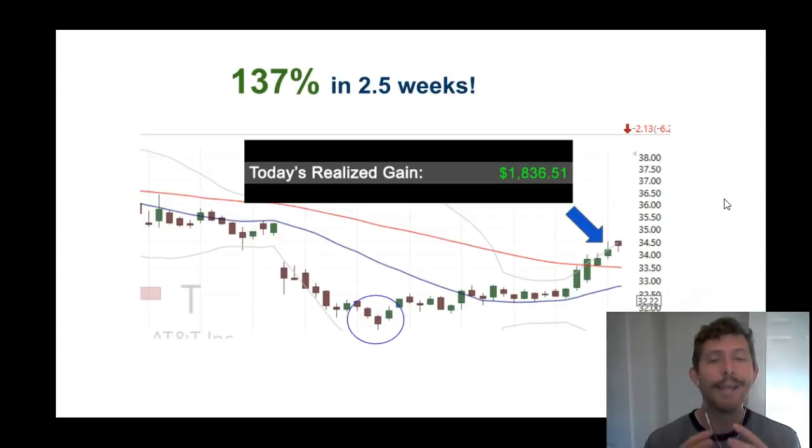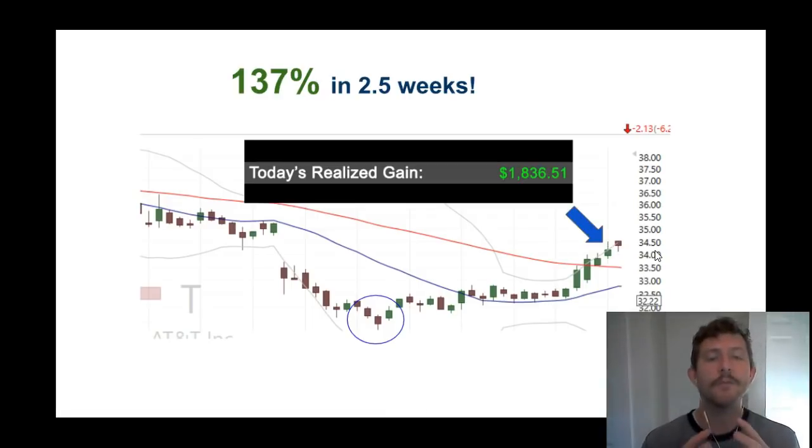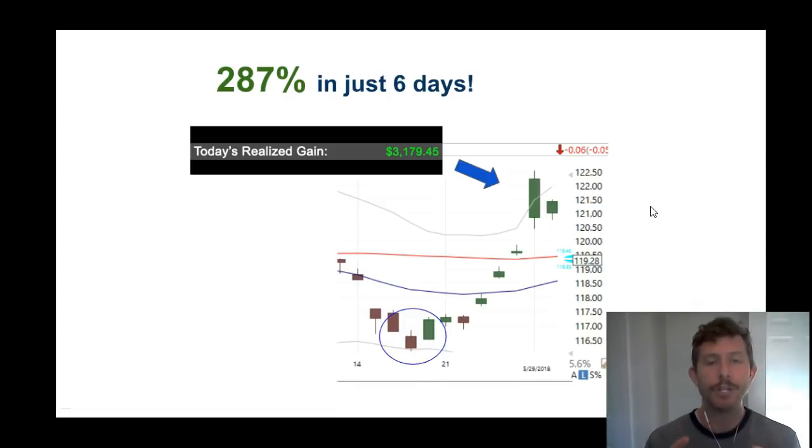Here's another one on AT&T. I bought down here, sent the alert to my members, sold up here, sent the alert to my members, 137% in 2.5 weeks for almost a $2,000 gain for me personally. Here's another one, 287% in just 6 days, bought down here, sold up here. This was on TLT. Again, this is the same strategy that we're using, and it's very simple to learn. Anyone can use it. That was over a $3,000 gain for me personally. All of my members are getting these trades in real time via text message.